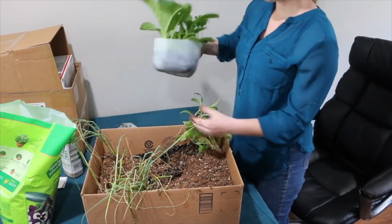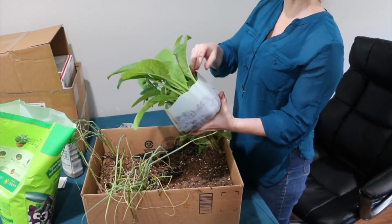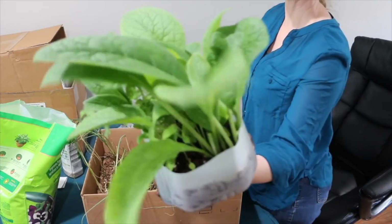The other one here is a celery and a comfrey mix. This is a Russian balking.